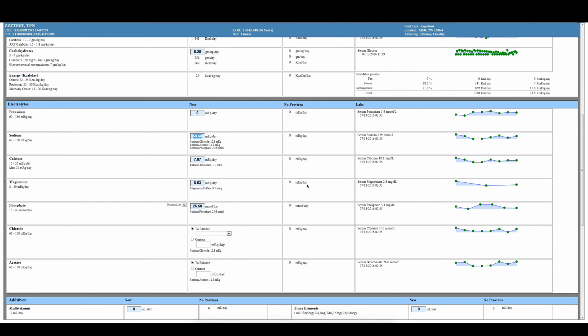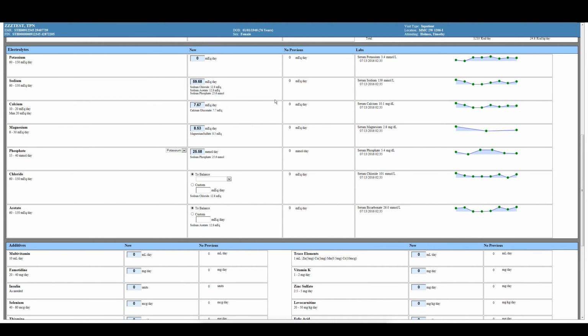Even though we are ordering based on daily electrolytes, the order will go to pharmacy with the salt calculation having been performed. You can see that below the entry field for each ingredient. While the provider is ordering the individual electrolytes as a total daily amount, pharmacy still receives the order with the salts calculated. And if you notice, the salts changed. These are currently based on a balance between the chloride and acetate, but this balance can either be set manually by the provider or an absolute value can be set.